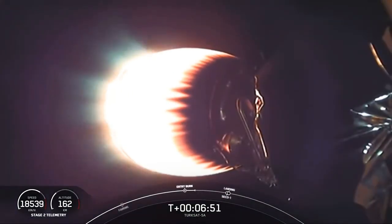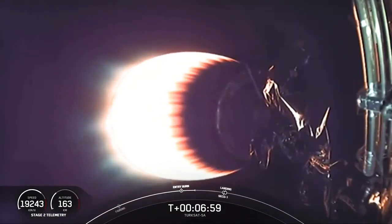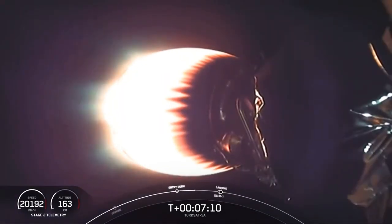Next, a couple milestones happening back to back. On the second stage on your screen, we're going to turn off that MVAC engine. It's known as SECO 1, or second engine cutoff 1. And right after that milestone, we're going to start our final first stage burn, the landing burn, hopefully culminating with a 4th landing of this particular first stage.